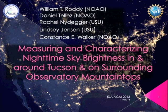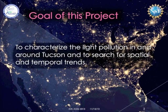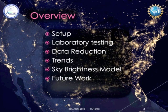So I'm going to be talking a little bit about measuring and characterizing the nighttime sky brightness in and around Tucson and around the nearby mountaintops, because on three of these mountaintops, we have observatories. So we really do want to characterize the light pollution for these different places. I'll go over very briefly the setup, the laboratory testing that the students mostly did, the data reduction process, and the trends that came out of the data reduction. The sky brightness model that we used is Dan Dorisco's model, so you'll see some of that here. And then some future work we're considering.